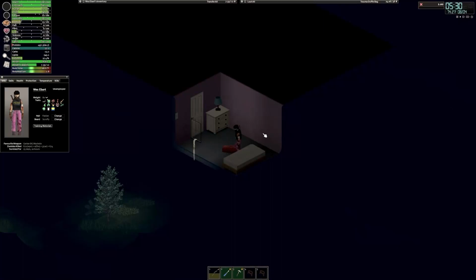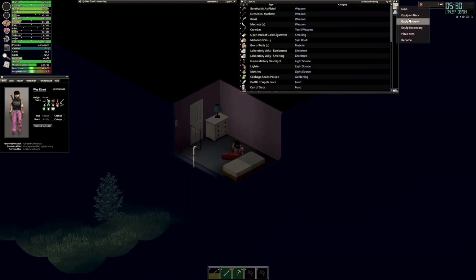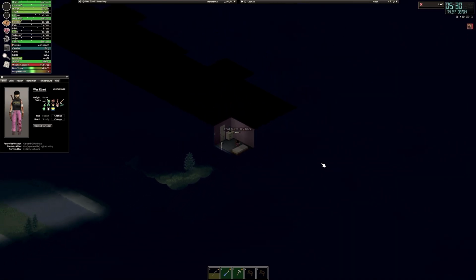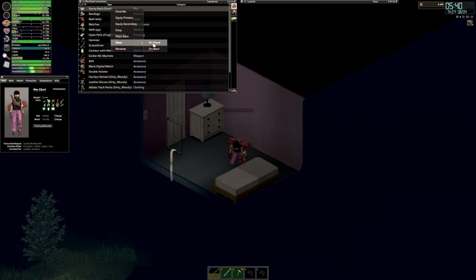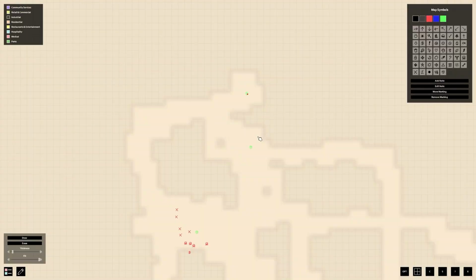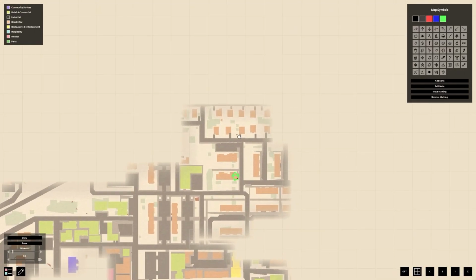Hello everyone, and welcome back to pretty early morning here in Project Zomboid. Last we left off, Wes got into this little housing area here, which is, you know, pretty comfortable, pretty safe-ish considering what's going on around us.